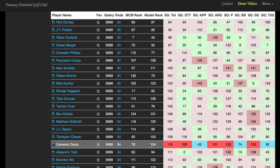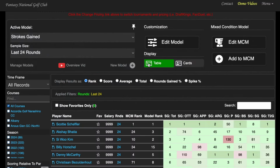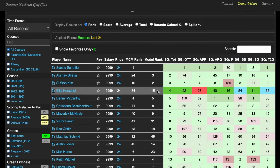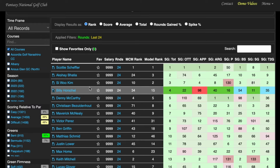Nikolai Højgaard, Cam Davis, Thorbjorn Olesen, real names are in the field this week, as is defending champ Emiliano Grillo. So lots of really good players. This might be a really nice week to bet Siwoo Kim, because he ends up missing the cut.